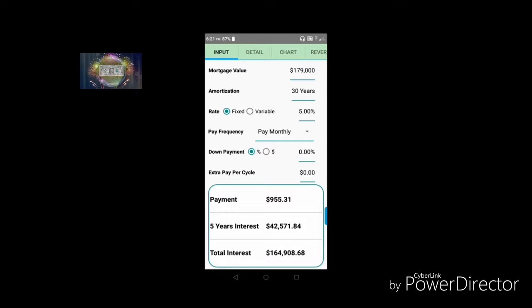In this app, I already put in the values from when I first bought my house in 1998, when my second son was born. We paid $179,000 for the house, and we took out a 30-year loan. Because I was using the VA loan, they charged me 5% fixed interest on it. After you plug in all the numbers, the app spits out a payment of $955 a month. The 5-year interest is $42,571. And for the life of the loan, you'll end up paying total interest of almost $165,000 on that loan.